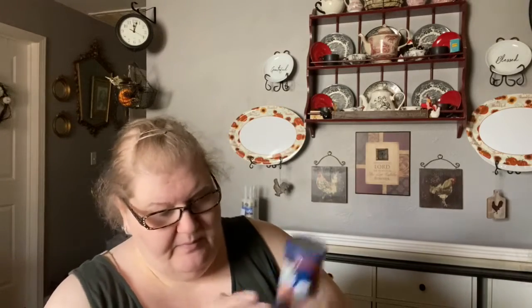We picked up 2 jars of Armour's dried beef. Oh no, I picked up 3. Actually, did I pick up 3 or 4? Because the last time we made it, there just wasn't enough beef. So I think we picked up 3 to add. But if you've never had creamed chipped beef on toast, or not on toast, or on rice or whatever, this is what you use to make it.